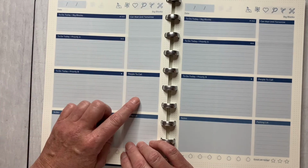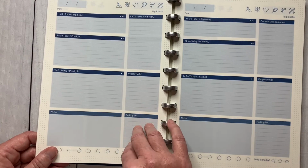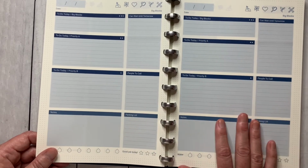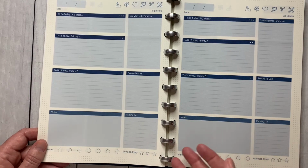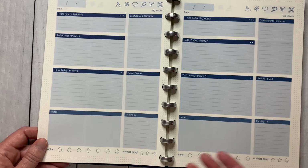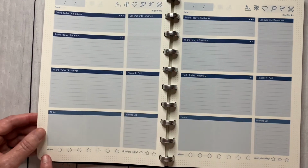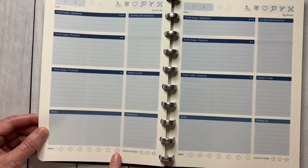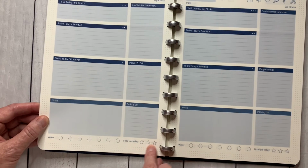People you may need to call, email, or contact. And then the parking lot is stuff that you want to take care of in the next few days, but it doesn't have to be done today. Like vacuuming, that's something I put off. Or a phone call that you need to make that is not super important. So just write it down so you don't forget about it. So that's how these work. And then there's also water intake, which you just mark off when you've done your water, and then how you can rate your day from a scale of 1 to 3, and there's these little stars.